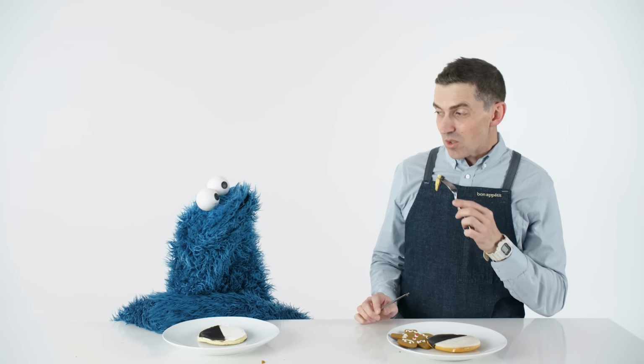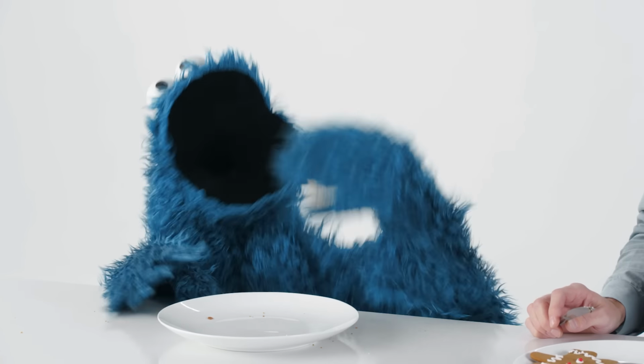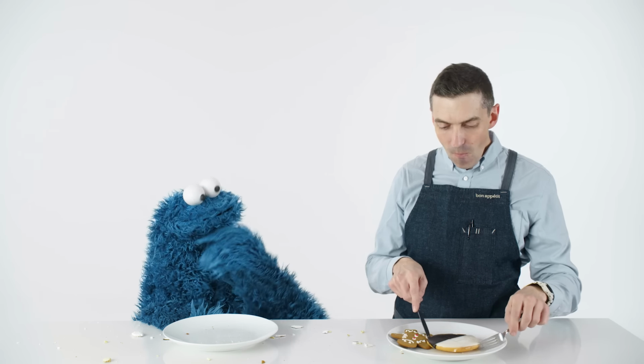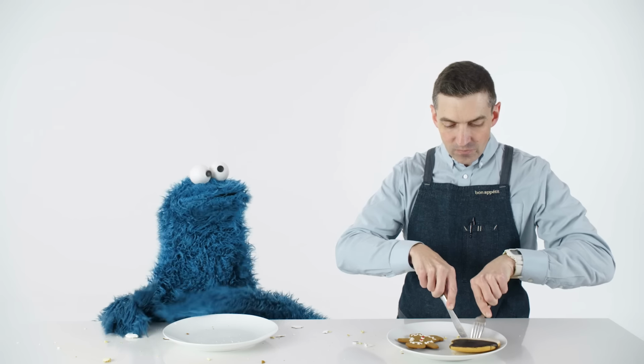I have to say, the chocolate smells great. Here, smell. Oh! Nom, nom, nom. Oh, that's yummy. Wow. You know, from now on, I'm gonna just eat them all at once.